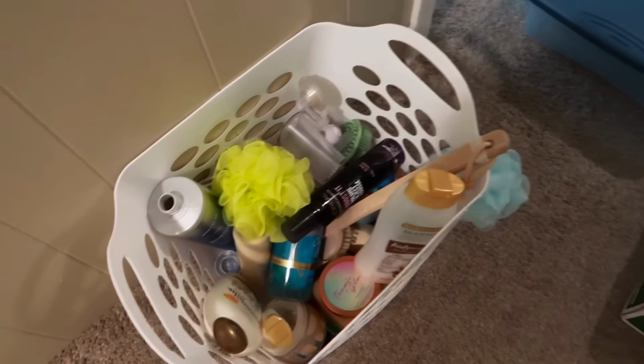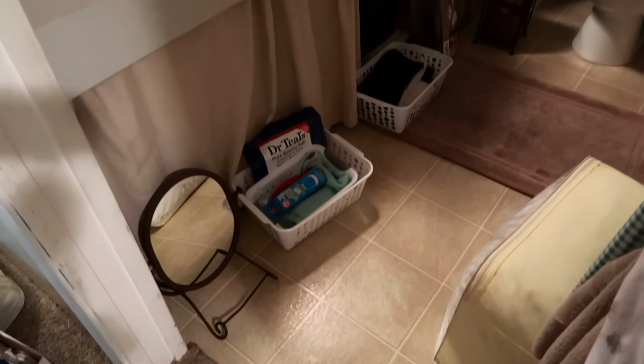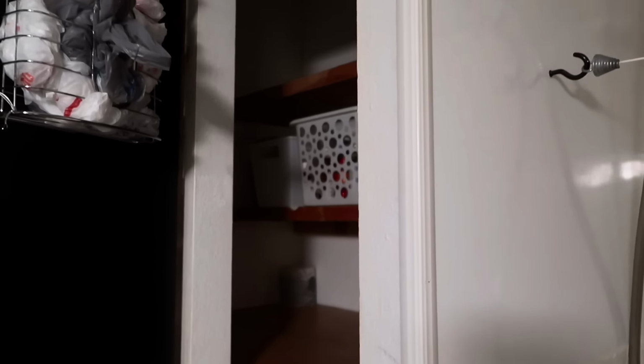Okay, so I'm just showing you a clip here of everything that I pulled out of the corner cabinet in our guest bathroom so that I can go through all of this, declutter it, and do away with some of these baskets and some of these little bins because I just did not need all of them in there. So like I said, here's the cabinet that I pulled everything out of and just a little overview of some of it sitting all around in my bathroom.